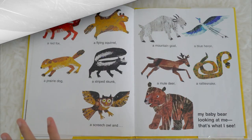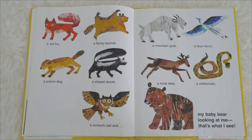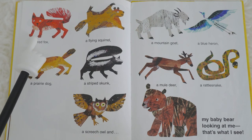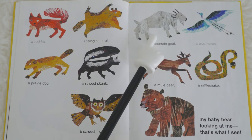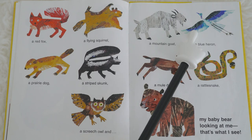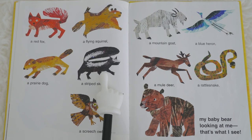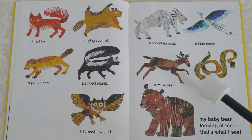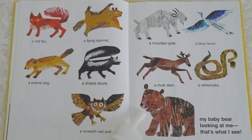I see... Look, do you still remember these animals? These are all the animals that we read from the previous pages. Let's see if you can still remember the animals. Mama bear says she sees a... Do you know what this is? A red fox. A flying squirrel. A mountain goat. A blue heron. A prairie dog. A striped skunk. A mule deer. A rattlesnake. A screech owl.